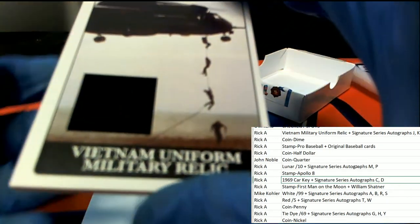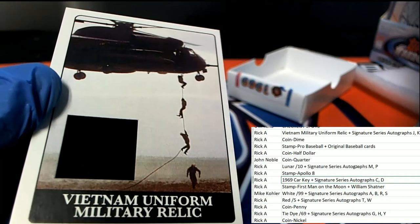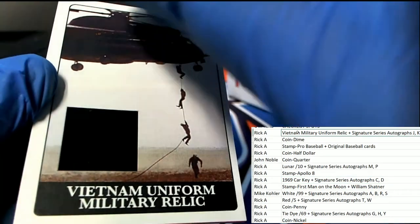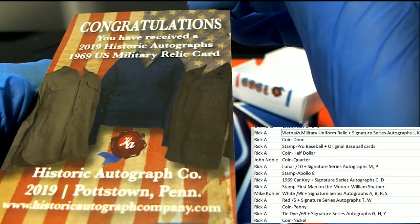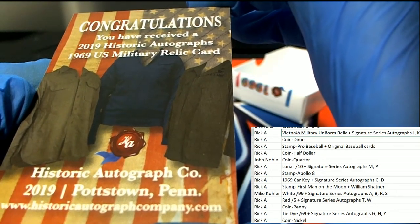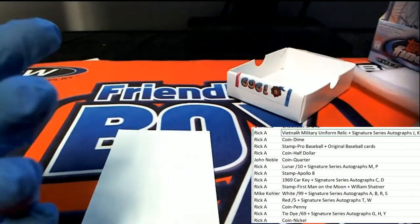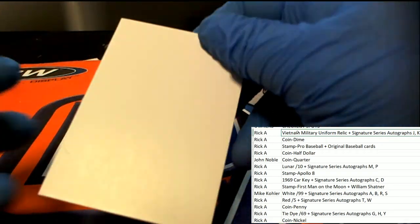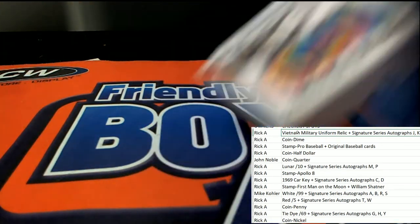And we got a Vietnam uniform military relic. Oh my. Rick, nice hit in the break with your war relic. That's our box break, everybody, in this 1969. We got more of that. That's a fun rip.